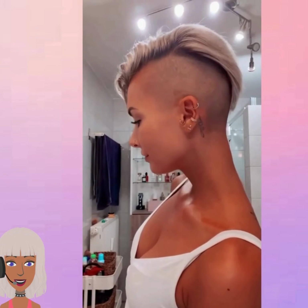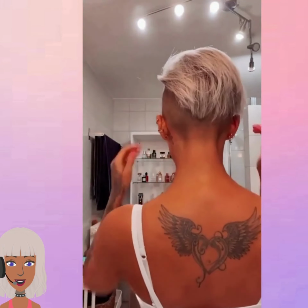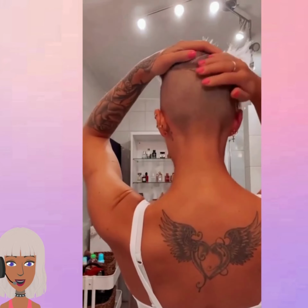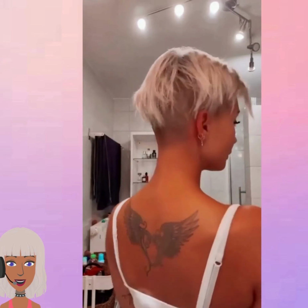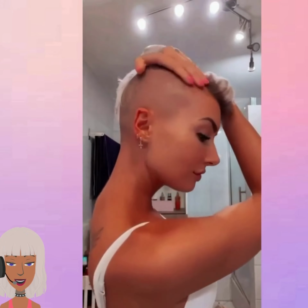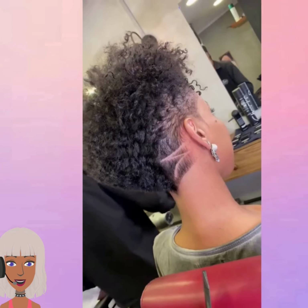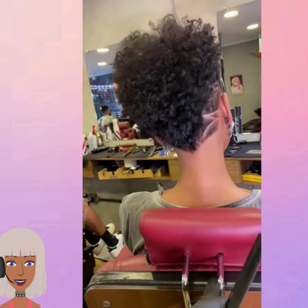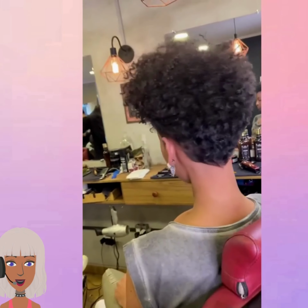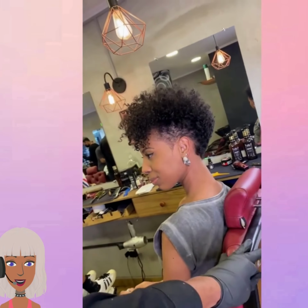Oh, love this undercut. So stylish and chic. So then we see someone with the tapered haircut, line detailing, zigzag pattern on the side, natural curls throughout.